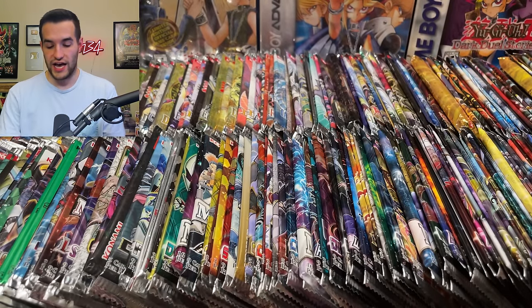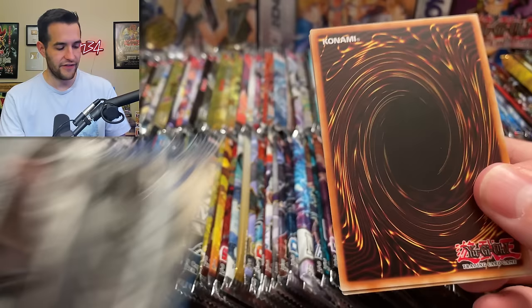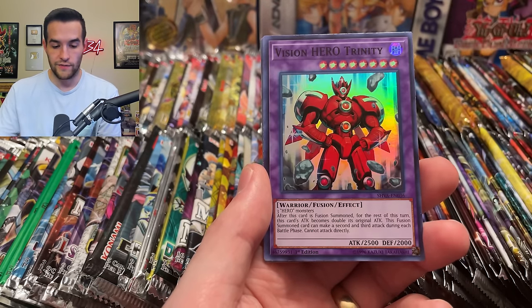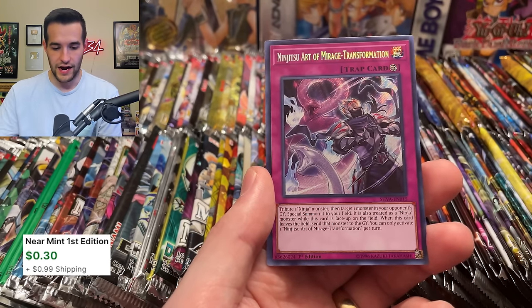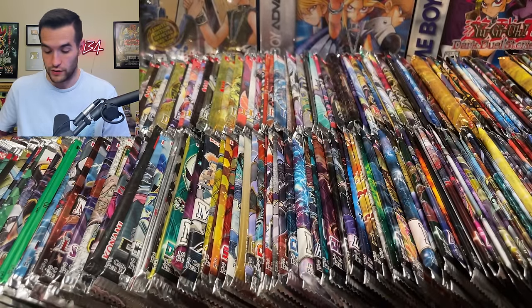Now we're onto the Shadows in Valhalla. I think this had some cool reprints, I believe. Doesn't this one have Alistair stuff? Yes, it does. Invoked Mechaba right there. Very cool. Golden Bamboo Sword. Awesome. Vision Hero Trinity, also maybe worth something. Magical Meltdown, that's okay. This is the Invoked pack. And the Ninjutsu Art of Mirage Transformation. Okay, I don't think that one's too great, but we got a couple of awesome Alistair cards.